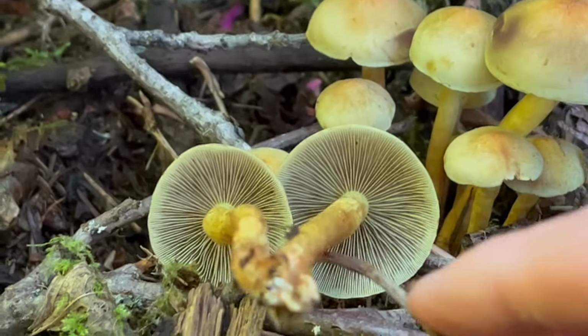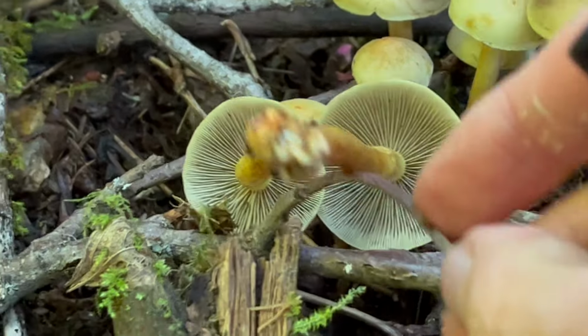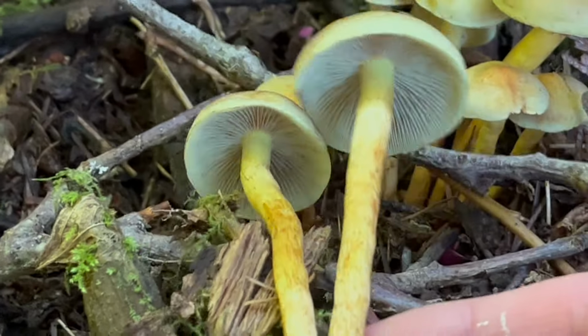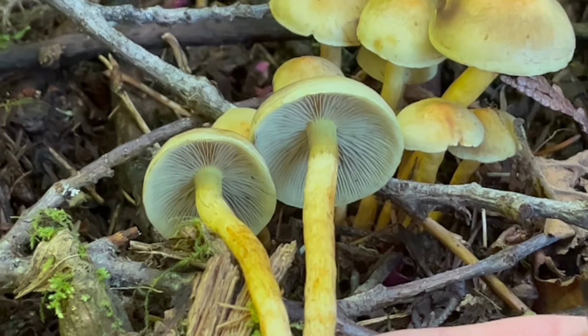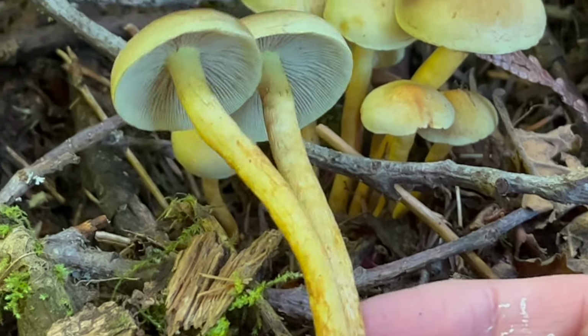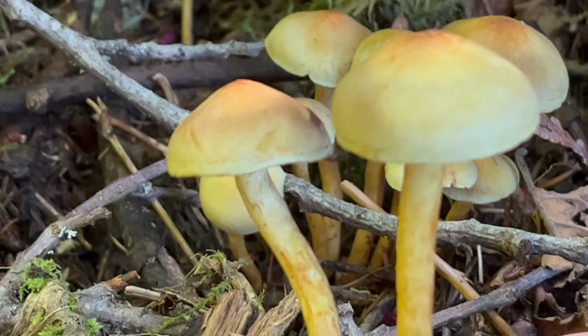So the conifer tuft, which is an edible look-alike to this, will only grow on conifer. This one could grow on conifer or hardwood, so it can grow on either one. And boy, it can be tricky to differentiate those sometimes.